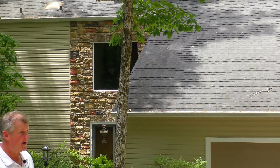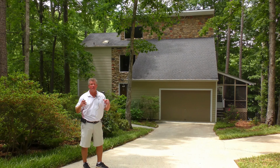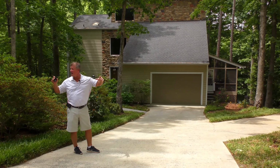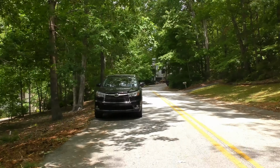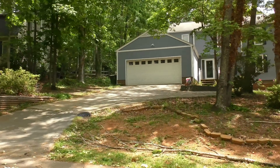12 Shorecrest Drive, and I'm telling you, we're in the city. We're right close to Highway 123, but you're not going to hear any noise because you're just off a nice little cul-de-sac area in this particular community. We've got a nice looking contemporary home. Got some nice stonework on the front of the house.